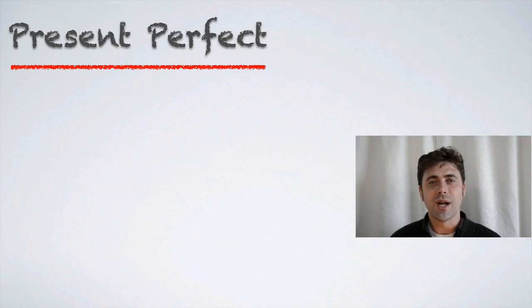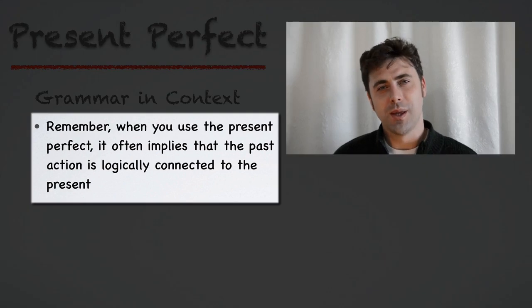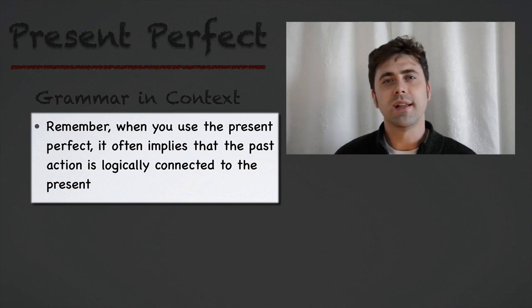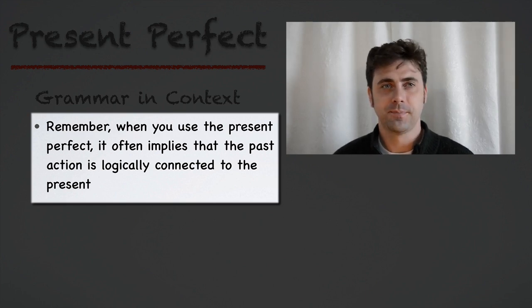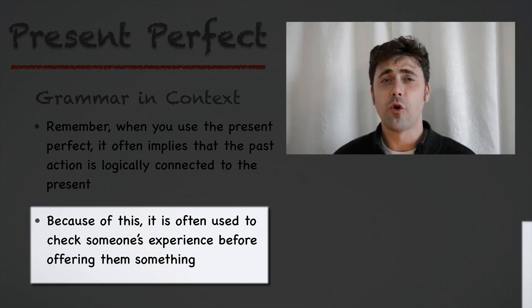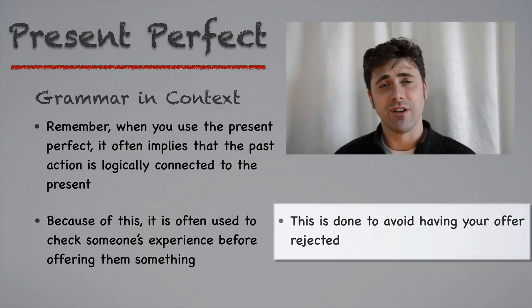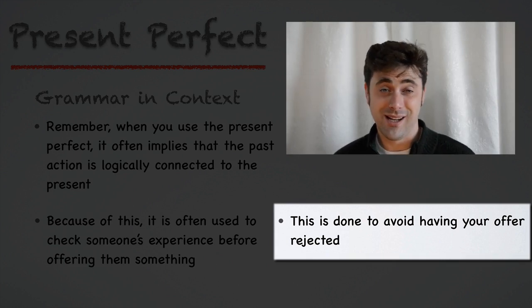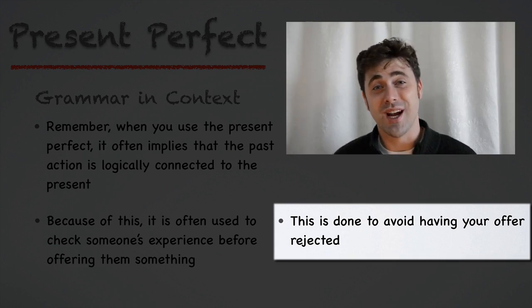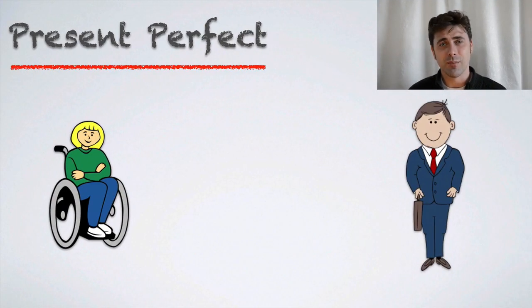All right, now it's time to look at how to use these words in context. Remember, when you use the present perfect, it often implies that the question is logically connected to the moment of speaking. Because of this, it is often used to check with someone's experience before making an offer. And this is done to avoid having your offer rejected. Because let's be honest, who likes to be rejected? Nobody, right? Let's take a look at a few examples.